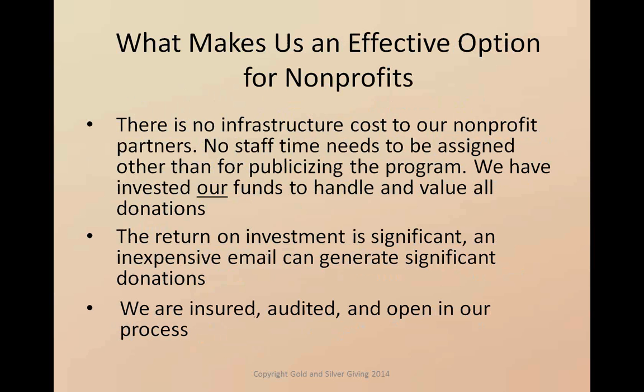What makes us an effective option for you? There's no infrastructure costs. All of the sorting, the office space, the FedEx costs, the X-ray technology we use to make sure that whatever is donated is gold and silver, the closed-circuit cameras, the insurances, and everything else is done by us. So none of your staff time really needs to be assigned other than publicizing the program, and in some cases, your charity may want to get these donations sent to you or dropped off at your office instead of having people send them individually to us, and we're okay with that. We give you the FedEx label to then send it to us.